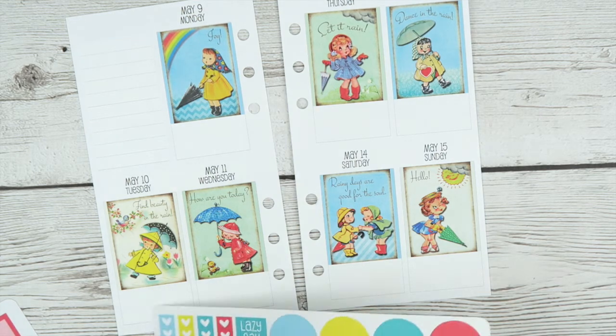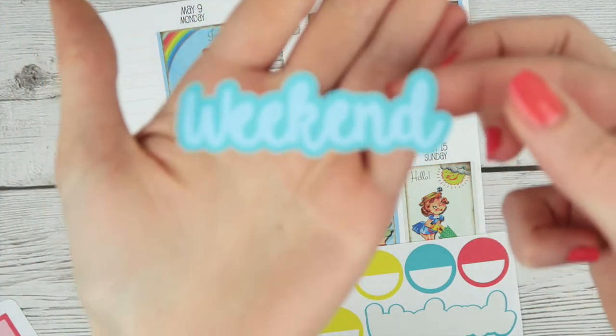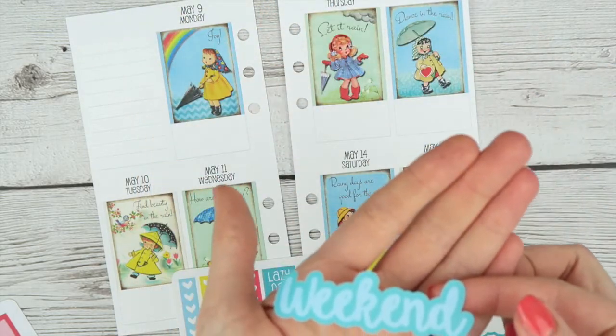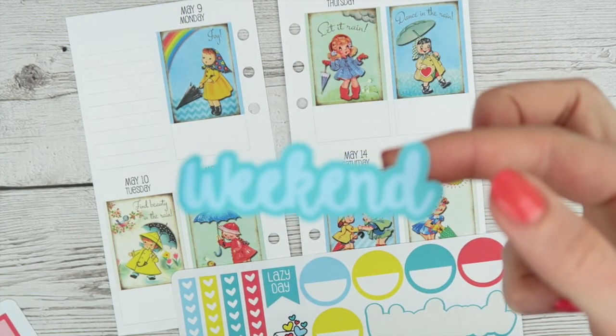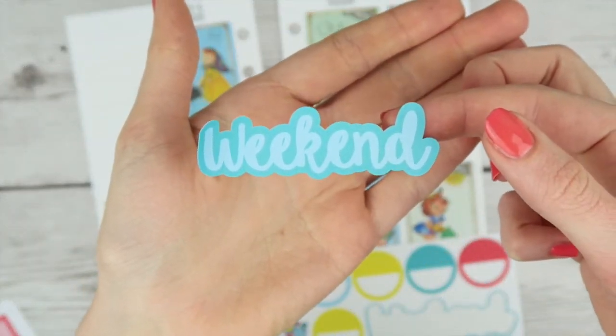So yeah. Also, side note, this is Erica's weekend banner style. Why is it not focusing? Sorry. Still getting used to this camera. Anyway, oh yeah, there it goes.